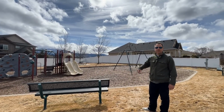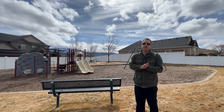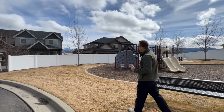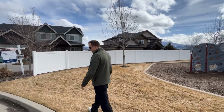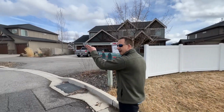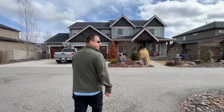there are lots of these little parks spread throughout Morningside, which is nice. They've got some nice pullouts and walking trails. This one has a tandem access driveway to reach the homes. This neighborhood is in the Central Valley School District, so you've got CV High School just down the road, maybe 5-7 minutes from this house.